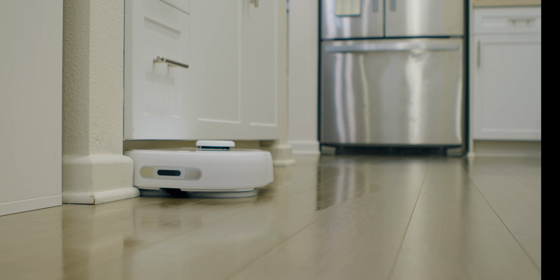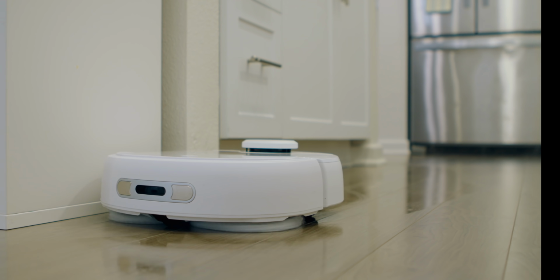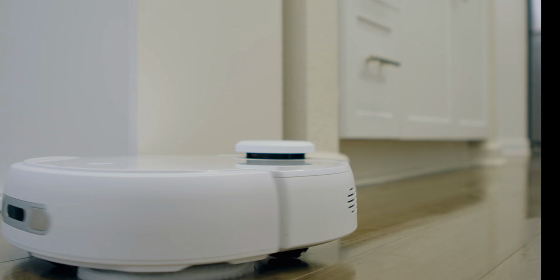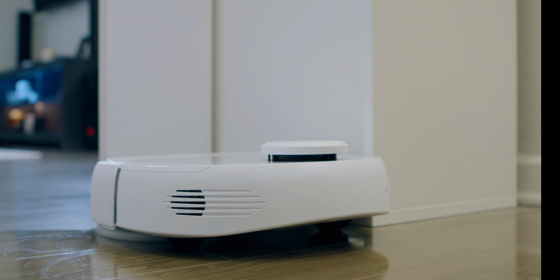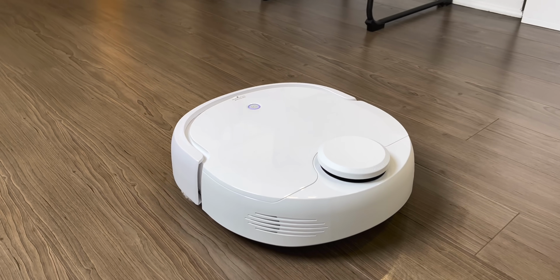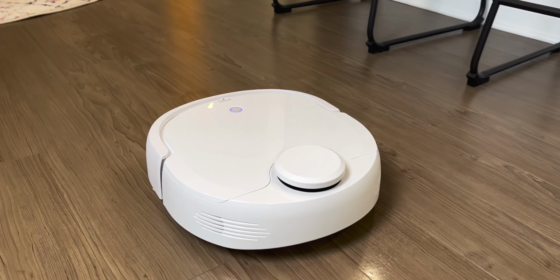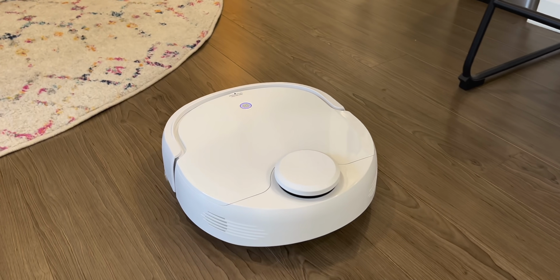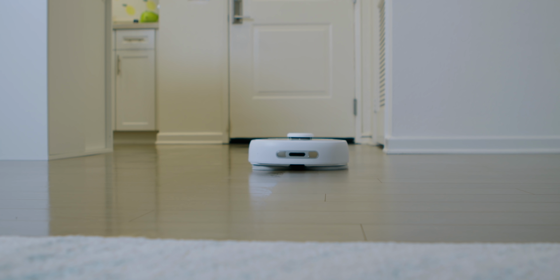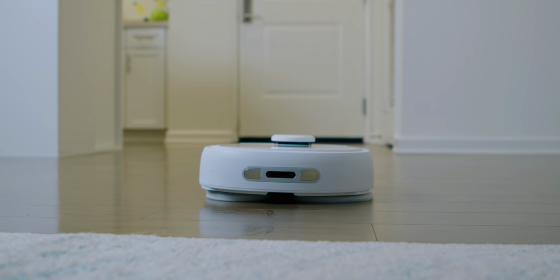Something else that's unique about the Narwal, which I can't say about most robot vacuums or mops that I've tested, is that it's oddly quiet. Obviously when it's vacuuming, it's going to be a bit louder, but mopping, it's pretty close to silent. Regardless of whether it's sucking things up or slopping some water on the floor, if it's not cleaning right next to me, I really can't hear it anywhere else in the house.